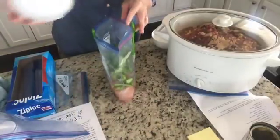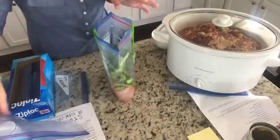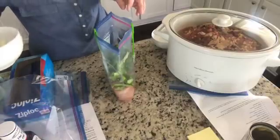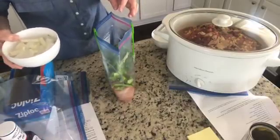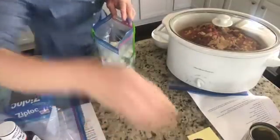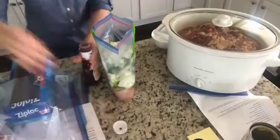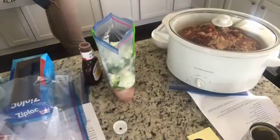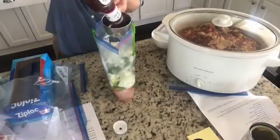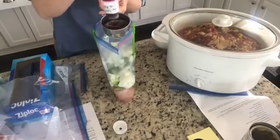All it is, is 2 pounds boneless, skinless chicken breast, 2 large green peppers, 1 chopped onion, which I'm hoping I've got all my onion. We'll see. I think I got it right. 1 large onion, a cup of barbecue sauce. I'm using Sweet Baby Ray's because it's what was on sale this week at Kroger.